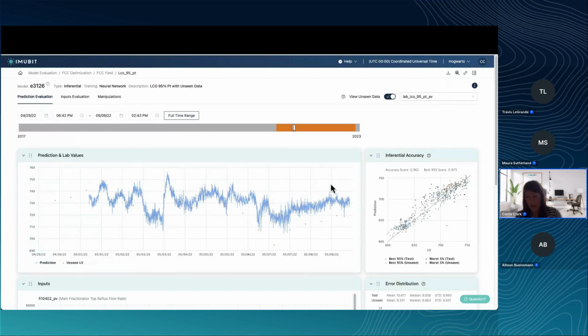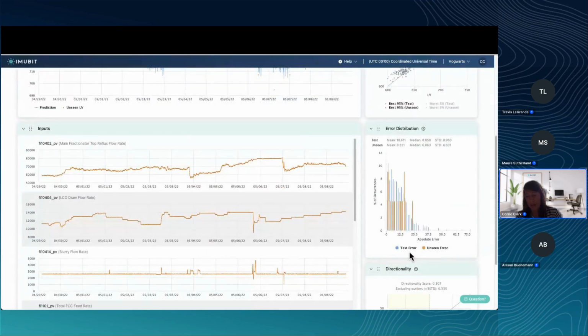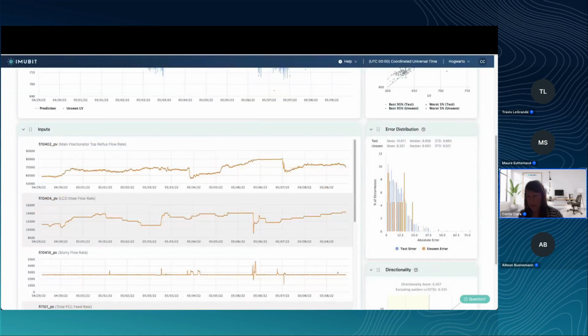And what you can also see over here on the right-hand side is all the metrics for the unseen data. That's data that the inferential has seen while it's been on-site versus the data that it was tested and trained on. So I can see my accuracy here, my error metrics, and what I can tell is that, hey, it looks like since the inferential has been deployed on site, the mean error of the on-site inferential is kind of better than it was when it was in testing.